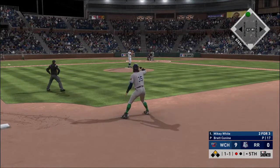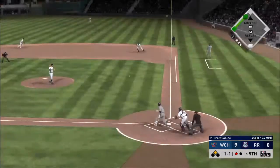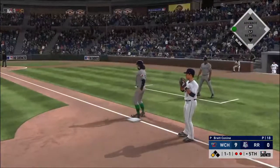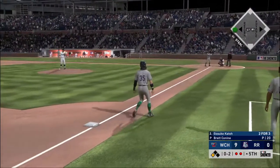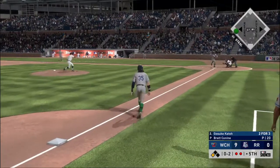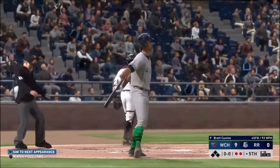Number 4, Mikey White. On the ground to the right side. Bird fields it cleanly, and he'll take this one to the bag for the out, but meanwhile the runner will move up 90 feet to third base. Stepping up now, Gosuke Kato, runner in scoring position with two gone. And a fastball swung on and missed as they set him down for the second time here tonight.